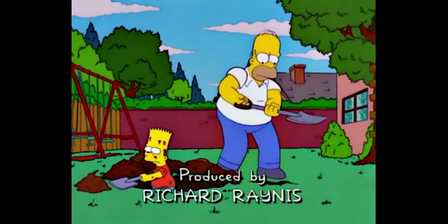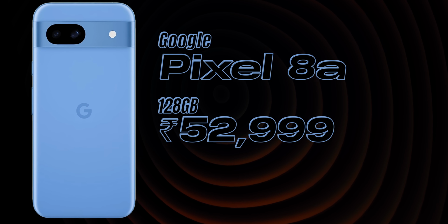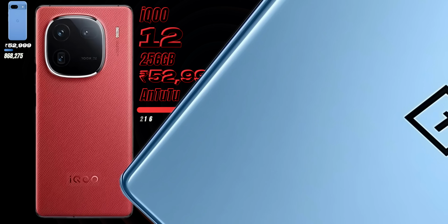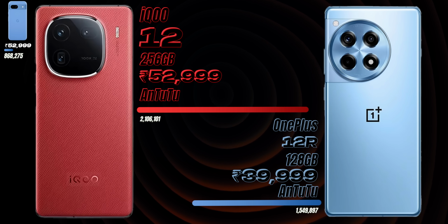It's almost like they don't want people to buy the Pixel 8A. Now in India, they've dug themselves a completely different hole. Okay, so India is a market that's spoiled with choices. The Pixel 8A is priced at 53,000. That's very steep for a phone which has nothing that's top of the line. There are phones like iQOO 12 and OnePlus 12R that cost the same or actually less and offer much higher performance. And we used to say that Pixel 7a was overpriced.